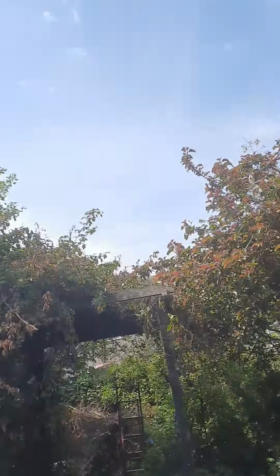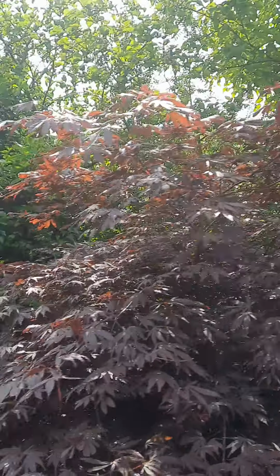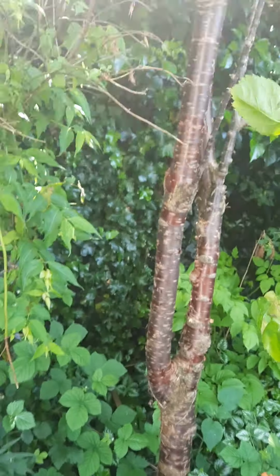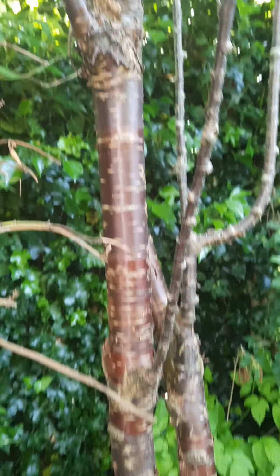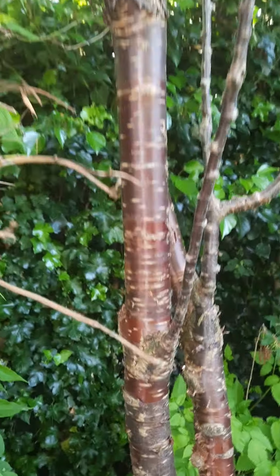So I have lots of lovely trees. Oh, I'll show you this one. Oh, I do love maples. Except this isn't a maple, this is a cherry, a Prunus serrula, and you grow that for the lovely bark.